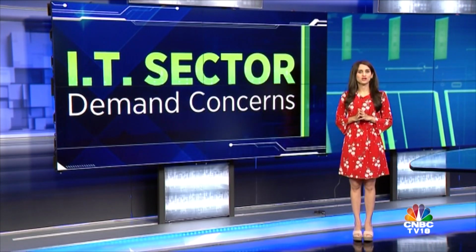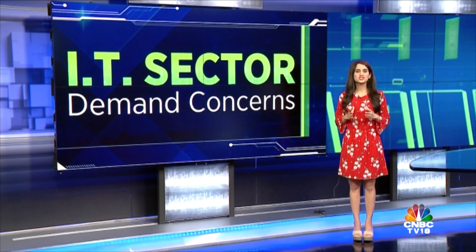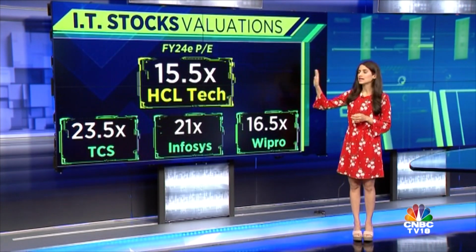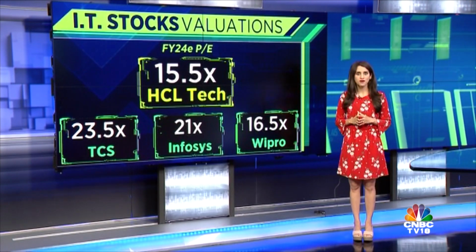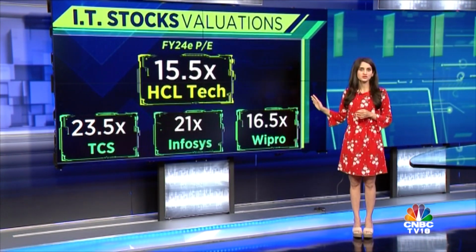For HCL Technology, one of the most attractive features is its valuations, which is cheaper than peers. So let's pull up the valuation picture for FY24. HCL Tech at 15 and a half times has always historically traded at a discount to peers, and this time as well it is trading at a discount, as you can see.